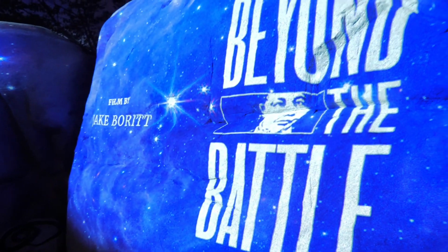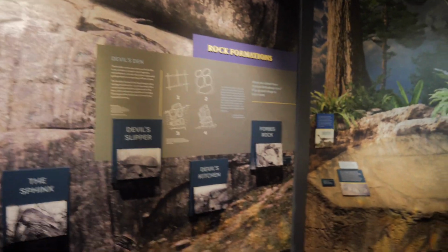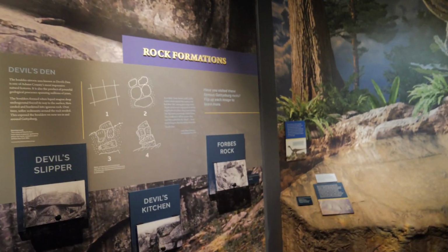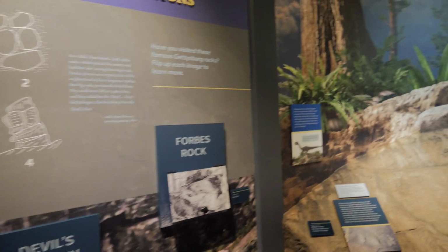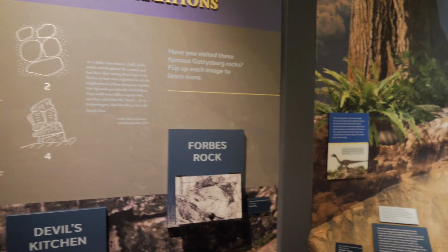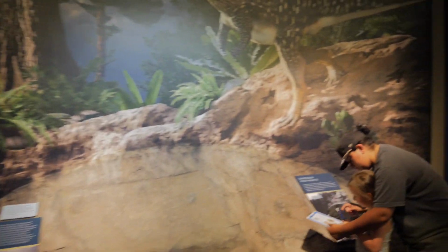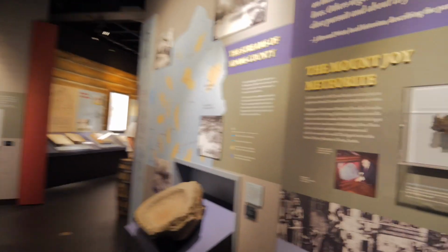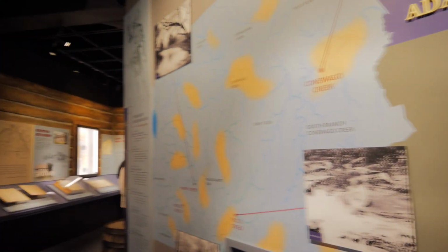Inside of the Adams County Beyond the Battle Museum in Gettysburg, Pennsylvania. Brand new museum, just opened. As you walk in, you have a cool display on the rock formations in Gettysburg, and rocks such as Curious Rocks, the Sphinx, the Devil's Slipper, Devil's Kitchen, Forbes Rock, all of these famous rocks here in Gettysburg. And also, Gettysburg has some dinosaur history, so you can come check that out for yourself. And then the Native American history here associated with Gettysburg as well.